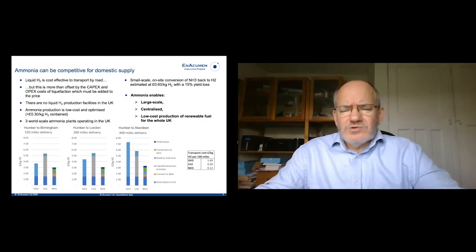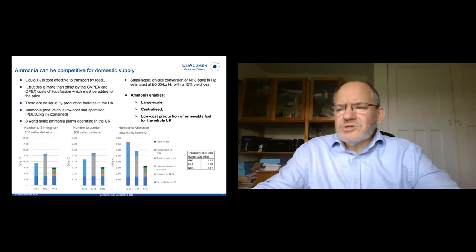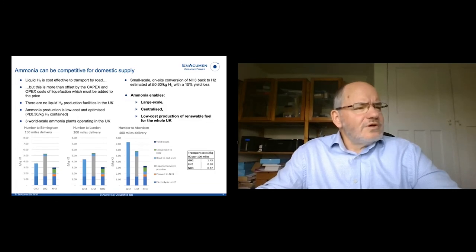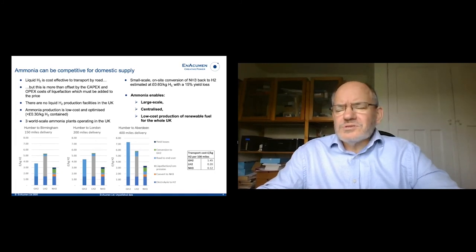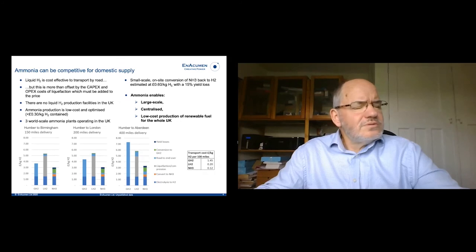Obviously, if you're transporting the hydrogen in the form of ammonia to your end use, it needs to be converted back to hydrogen in an ammonia cracker. So the cost there is estimated at around 60p per kilogram of hydrogen. And that incorporates a yield loss of about 15% of the hydrogen, which is actually reused in the process itself to generate the heat that's required for the endothermic ammonia cracking process.